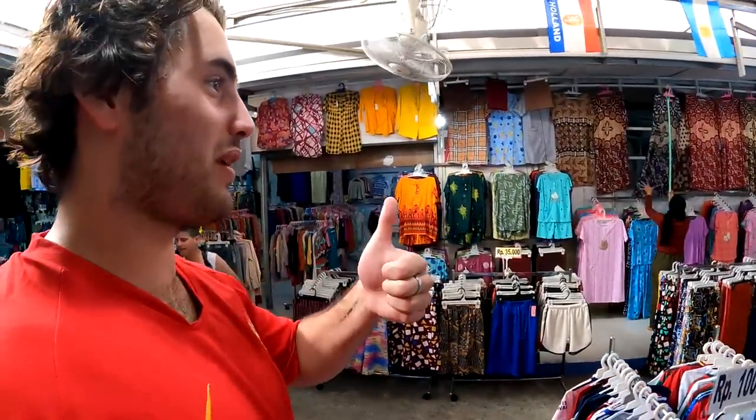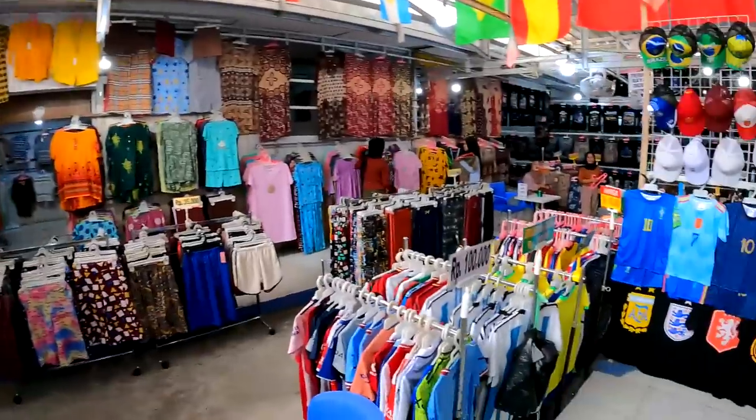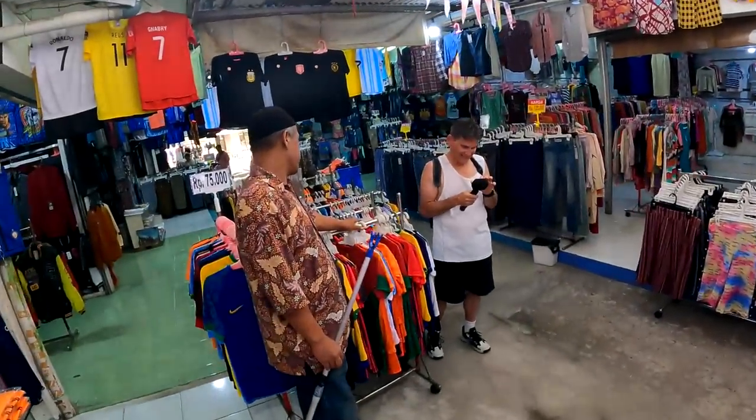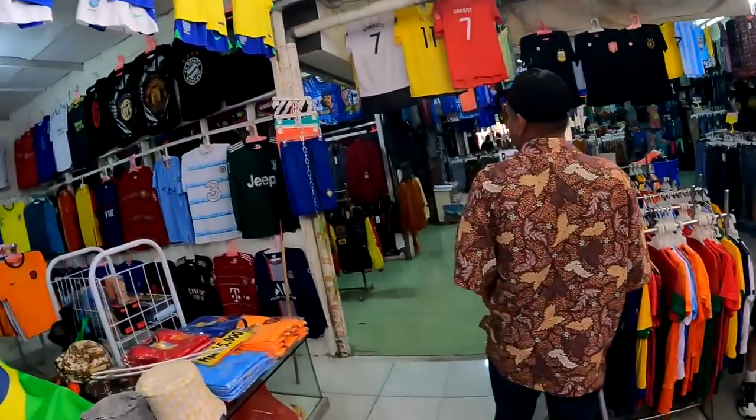Is 150 a good price? Bagus, good price. I think 100 is bagus. All right, we'll pay the 150. He does have them up there, and honestly, I don't know what the prices are here.